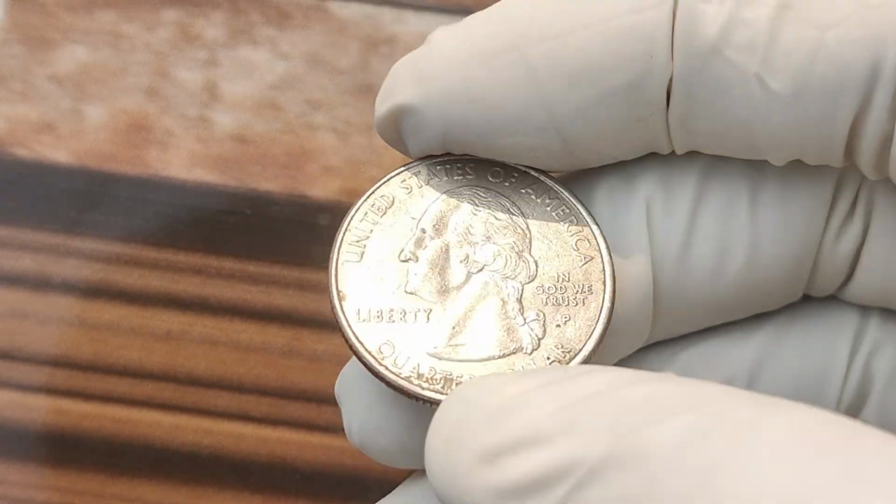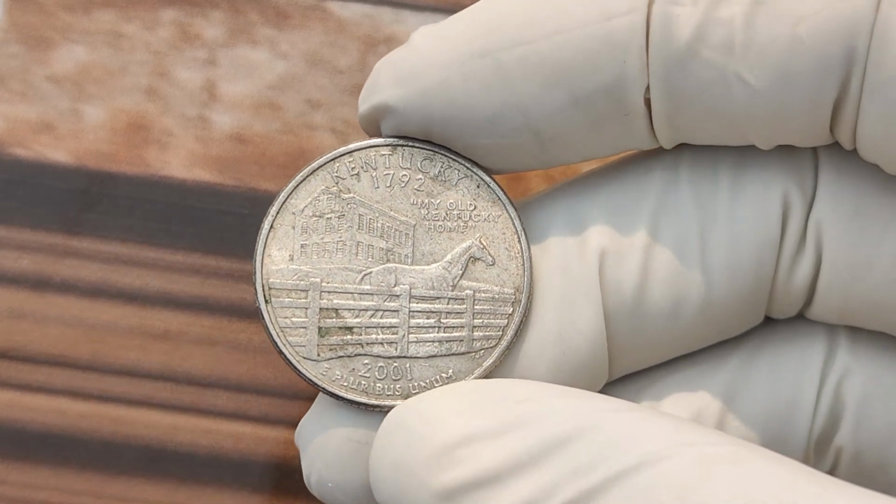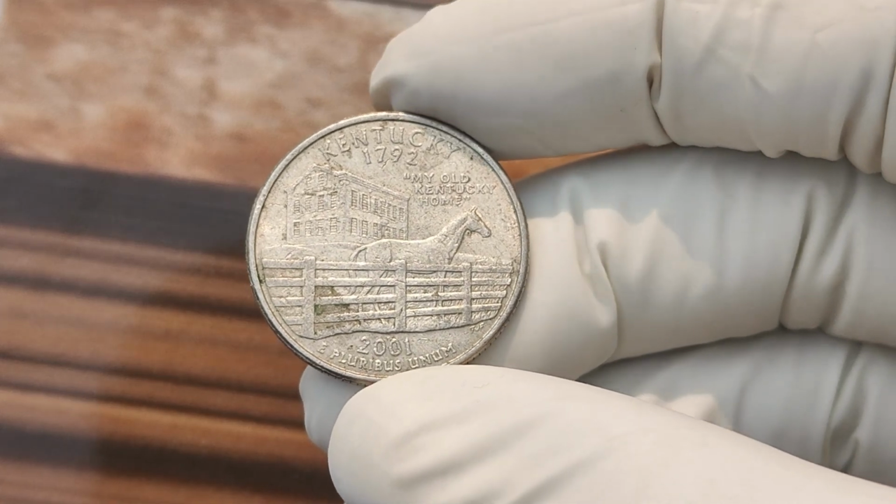So what are you waiting for? Go check your coin jars, piggy banks, and pocket change. You never know. You might just find a 2001 Washington quarter worth millions of dollars.